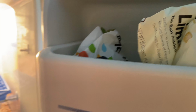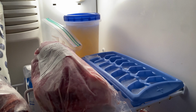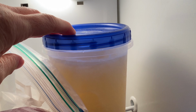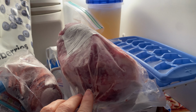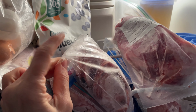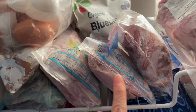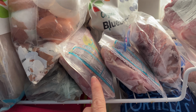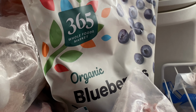And then we move into the main area here in the freezer. Got some ice cubes, of course, and then a little frozen homemade bone broth. What else do I have here? Some frozen meats. I get all my meats pasture-raised and grass-fed. Try to get the most humane possible. Here's a little sliced pepperoni for pizzas and things. Some frozen chicken. Let's see. And then some frozen blueberries. I'm really into the frozen blueberries, I guess.